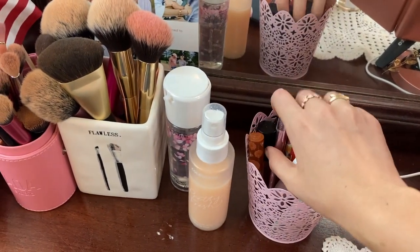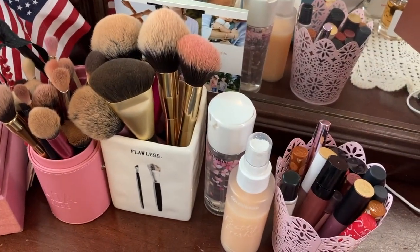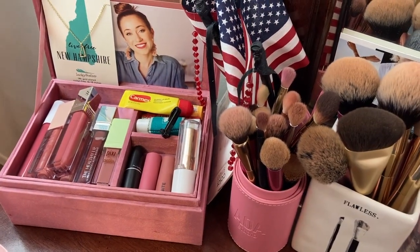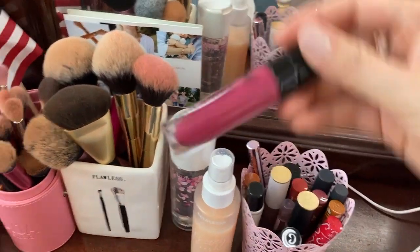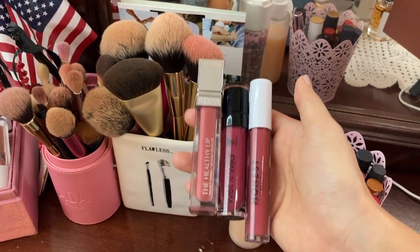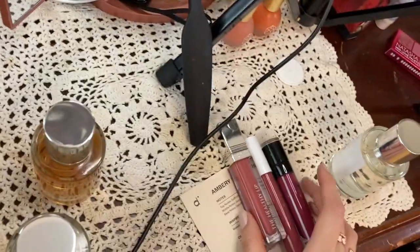Okay, so I've got a bunch of lip stuff here. I do want to pick out a couple lipsticks to use more often. What I think I'm going to do is pick out some summer shades that I really want to use. So I know that I would like to use this shade here. I would like to use this shade, and I would like to use this shade. So I have these three liquid lipsticks that I'm going to pull in and use a little more often. I'm going to put it front and center so that way I remember.